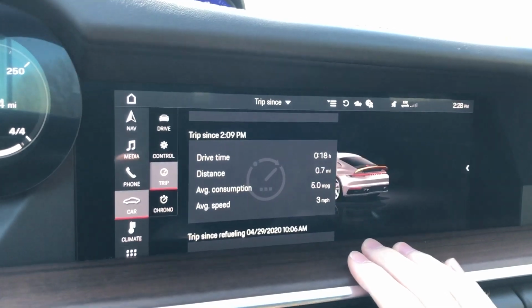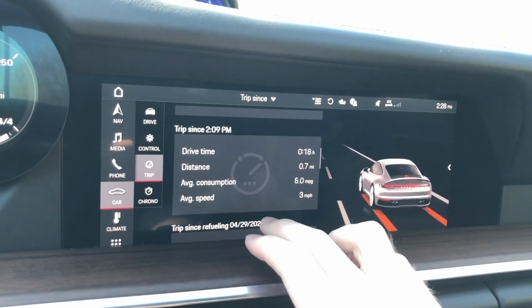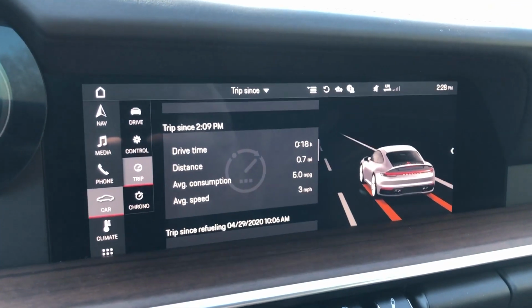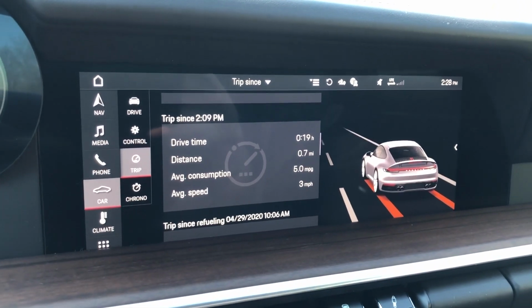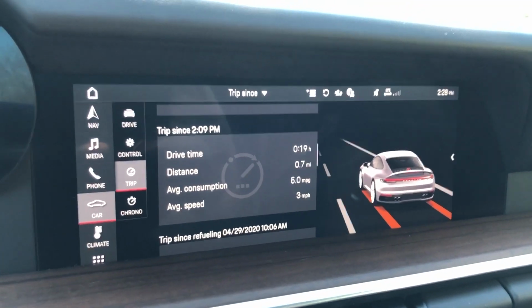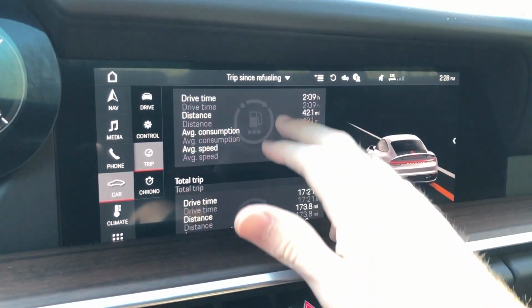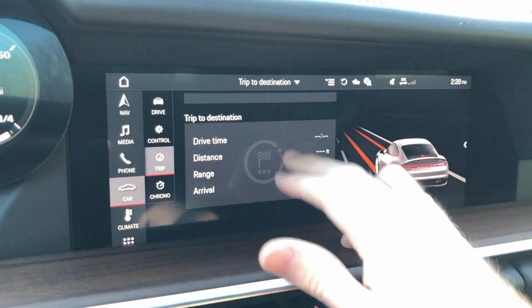Control trip. This is where you can see all of your fuel economy data. This drive so far, I've just been chilling in my driveway, so I drove it around the block to cool it off because it's pretty hot. But yep, 19 minutes, haven't gone anywhere, 5 miles per gallon. So you have a whole lot of data through here.